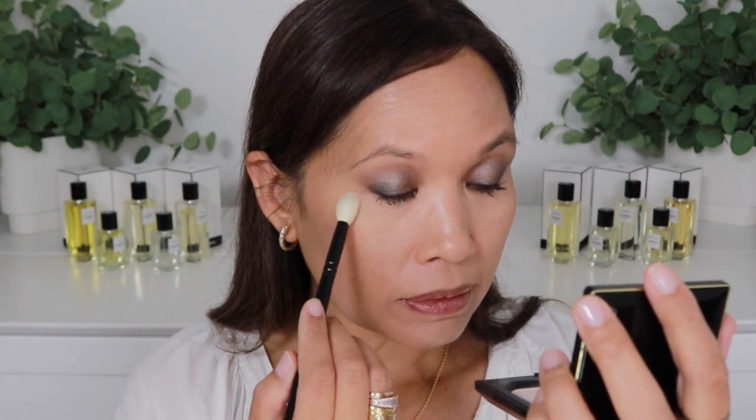I'm just going to take this fluffy brush here and go in with the Clé de Peau powder. So this is the former packaging, but the new powder fits in there. And so this Clé de Peau powder is the only one I would set my under eye with, because it's so finely milled. And I didn't really want to powder too much, but I just want to make this a little bit more cohesive. Just a little bit of powder.